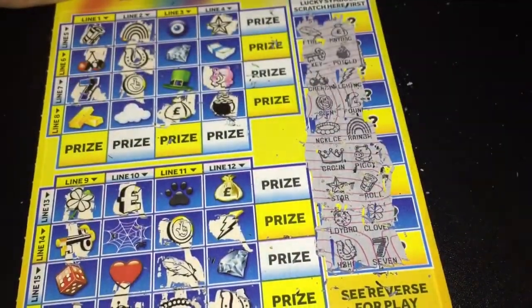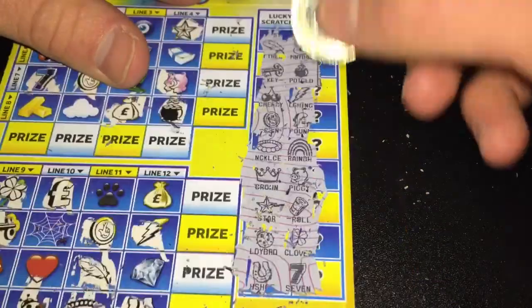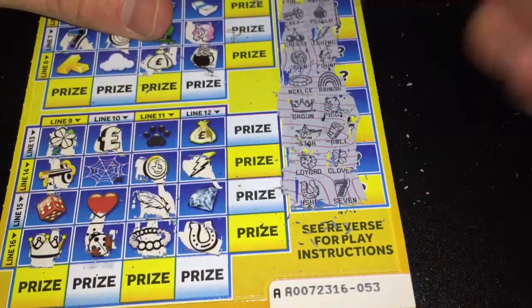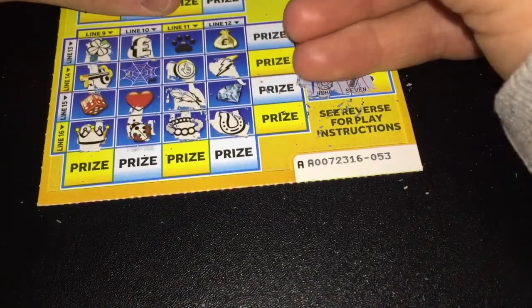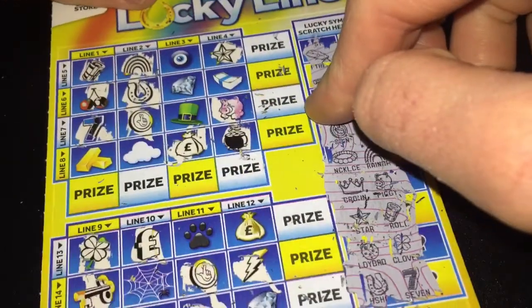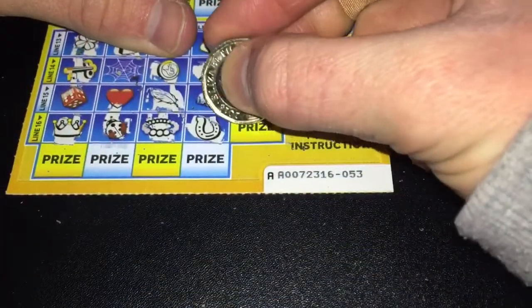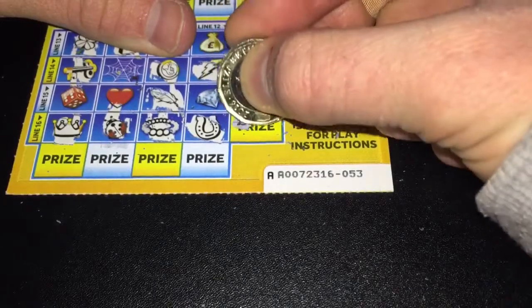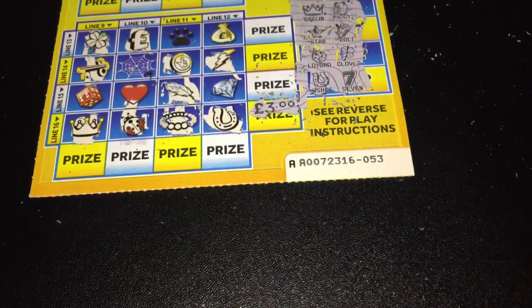Nope, nothing there. So let's check. We got a crown, check. Ladybug, check. Necklace, check. And a horseshoe, check. So what will it be? Make sure I've not actually missed anything. I don't think I have. What is it? £3. Not bad. Cannot complain about that.